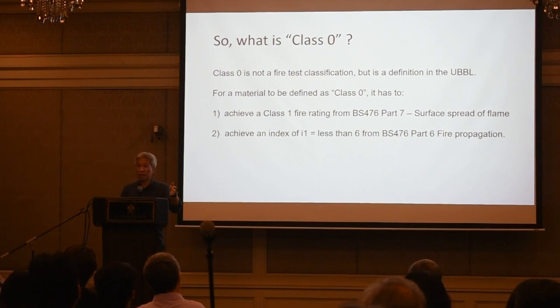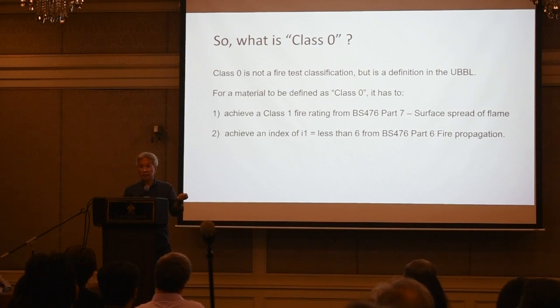Even before Grenfell Tower, we actually had some problems. We had a lot of problems with composite materials, composite aluminum cladding, where the interior infill is bituminous material, largely combustible, and a lot of those materials actually pass Class O, because when you send it for the Part 6 testing, they're testing the aluminum, the surface.